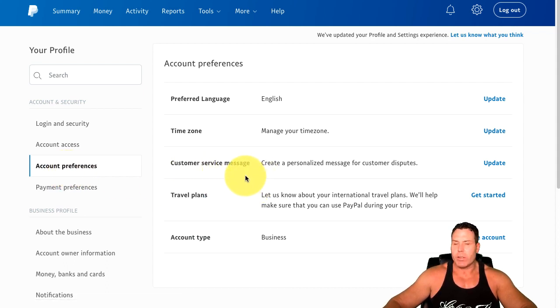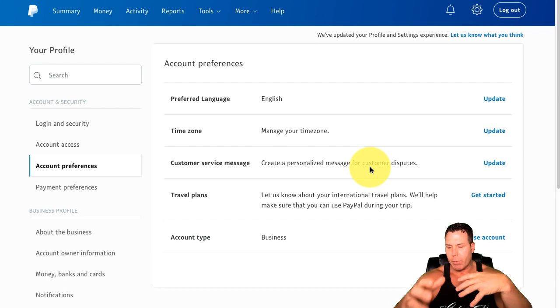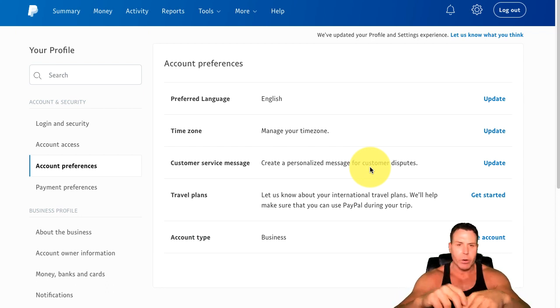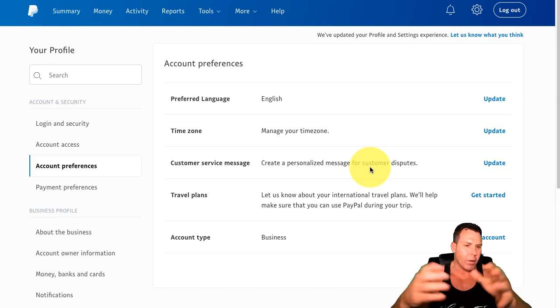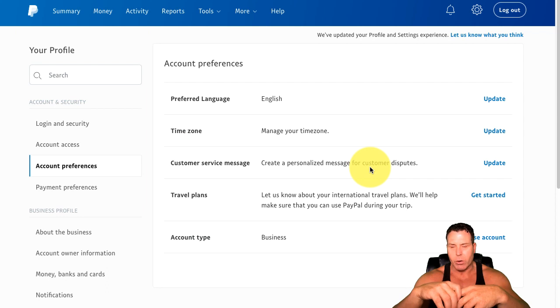I didn't even know this existed until yesterday, okay? And this is really, really going to be helpful when people come to do a chargeback, okay? Just a little brief information about chargebacks. What happens is they buy something on PayPal, they don't get it, or they weren't happy with the service, for example, and they just go onto their PayPal and do an immediate dispute or chargeback.